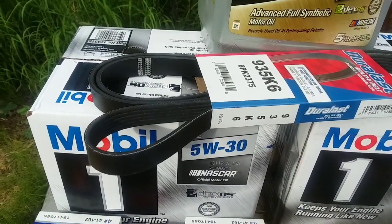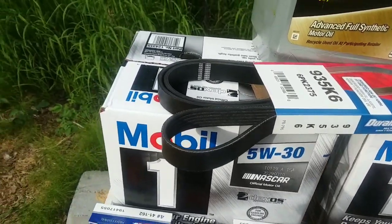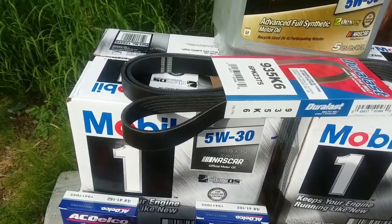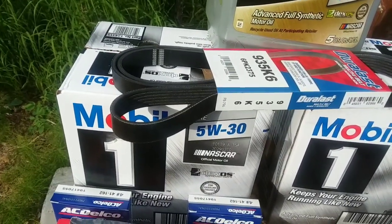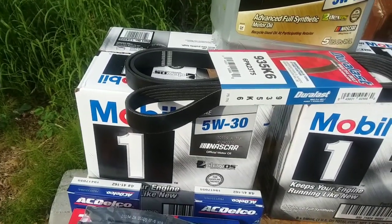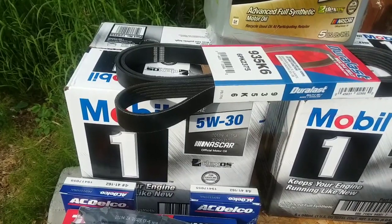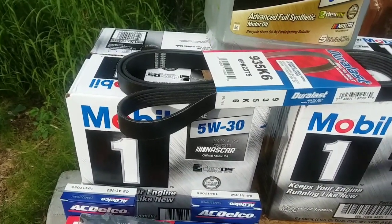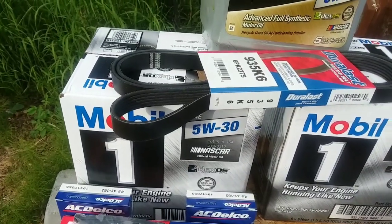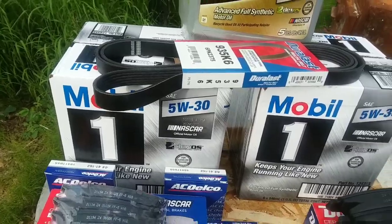Now, that vehicle actually takes another 2 belts. This is the serpentine belt for the drivetrain. It powers the water pump, the alternator, all those things. But there's actually another 2 smaller belts that power the power steering pump and the AC, and they were out of those. So I'm going to go back and grab one of those when they have them in stock.